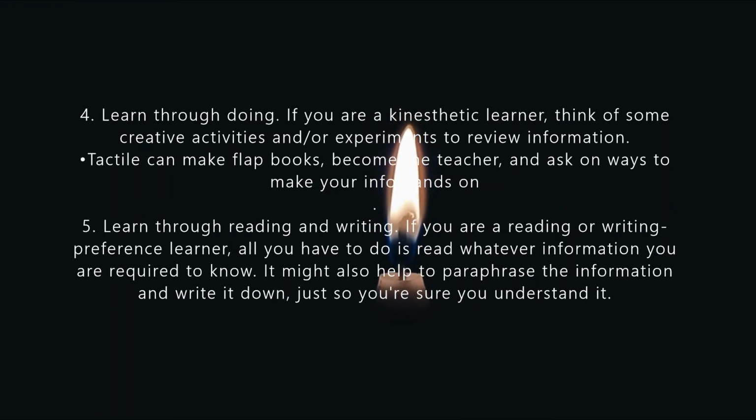5. Learn through reading and writing. If you are a reading or writing preference learner, all you have to do is read whatever information you are required to know. It might also help to paraphrase the information and write it down, just so you're sure you understand.